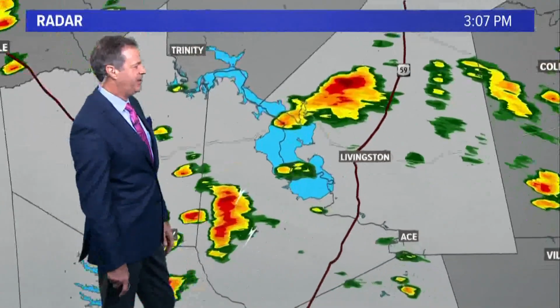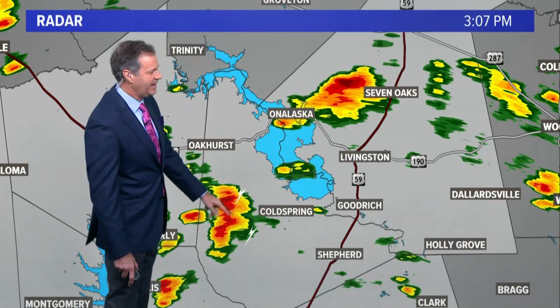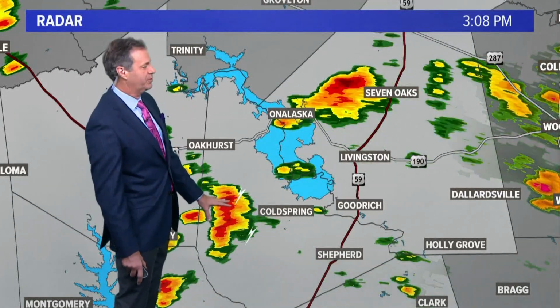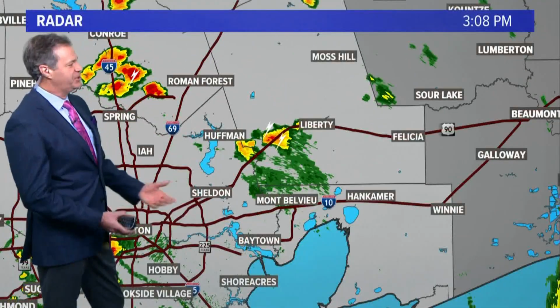Madisonville, a few scattered showers for you as well. Here's Livingston on Alaska. Good afternoon. You're getting a rain shower as well. Seven Oaks is getting wet. And I get a little bit of lightning with this stuff here just southwest of Cold Spring. We may see some heavy downpours here, and there could be a few little minor spots on some of the rural roads in there. Okay, big picture, once again, showers drifting north.